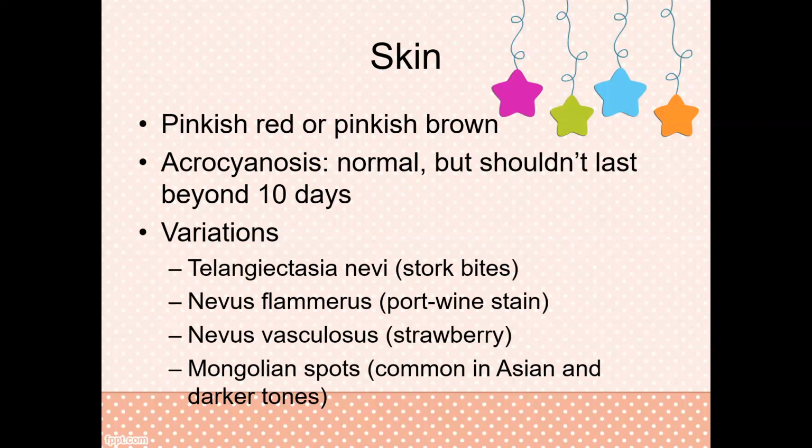And then we have nevus vasculosus, which is kind of a strawberry type hemangioma, which will also go away. The last kind of variation that I want to talk about, and it's because it gets misinterpreted a lot, are Mongolian spots. So Mongolian spots actually are a common occurrence in our Asian and darker tone or darker skin populations. They show up as a bluish gray color on the lower back and buttock region, which also happens to look like bruising. So oftentimes Mongolian spots can get misinterpreted for child abuse. So just recognize that Mongolian spots are normal.